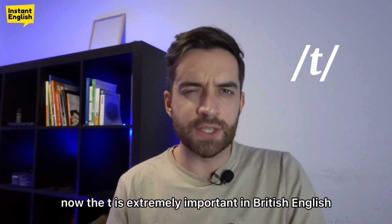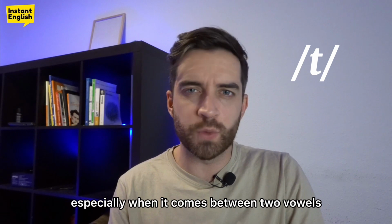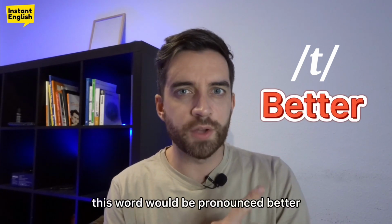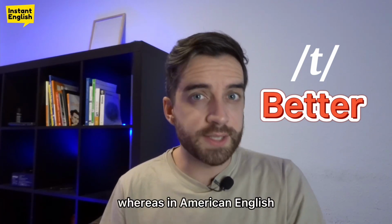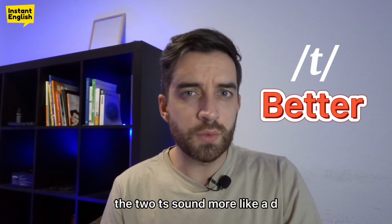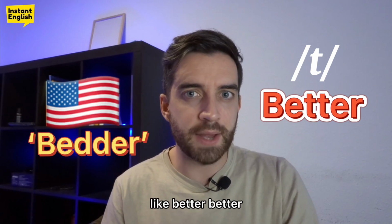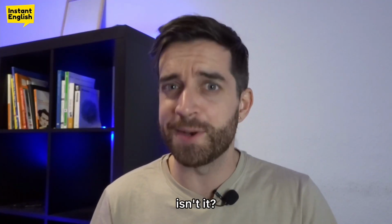Now the T is extremely important in British English, especially when it comes between two vowels. For example, in British English, this word would be pronounced better, better. Whereas in American English, the two T's sound more like a D, like better, better. Better, British, better, American. Wow, my American accent's pretty good, isn't it?